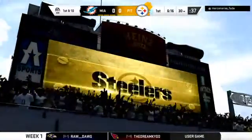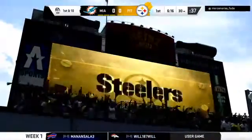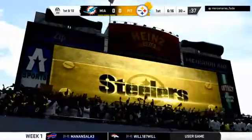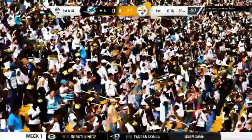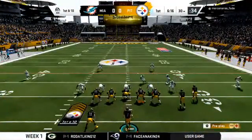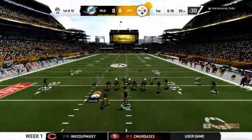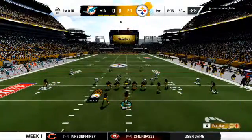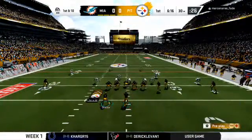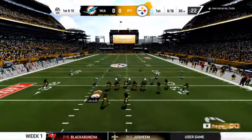Let's go. So 1st and 10 now from the 30. 52, Mike, 52. Ricky. 52's the Mike. Watch Mike.